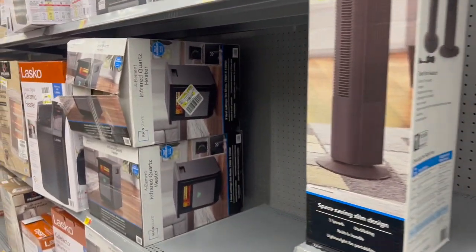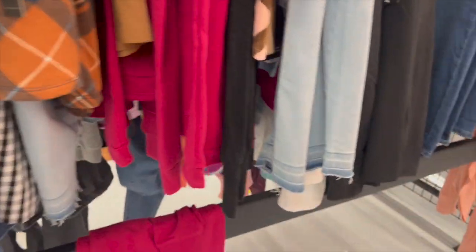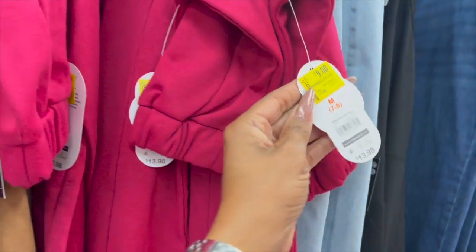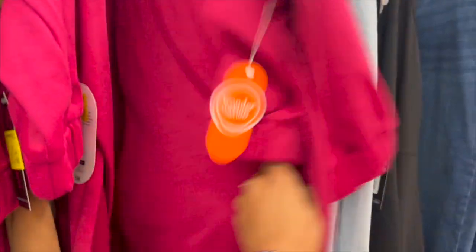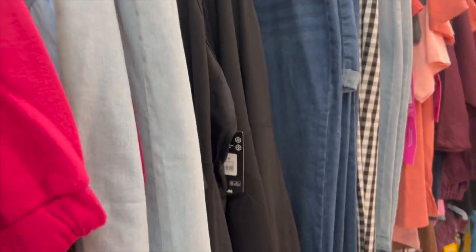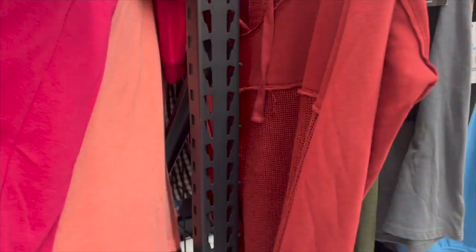Let's go ahead and continue. Tons of clearance clothes, guys. So if you're looking for Christmas gifts, definitely check out your clearance section. Like, these were marked down to $9. It's a little dress. They have children's, adults, and plus size clothing on clearance. You can probably snag yourself some nice items super duper cheap.